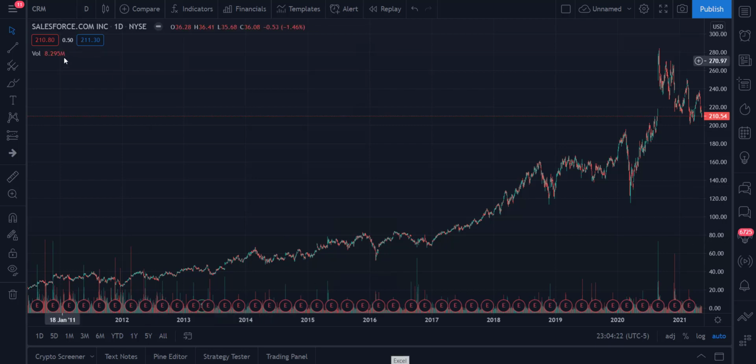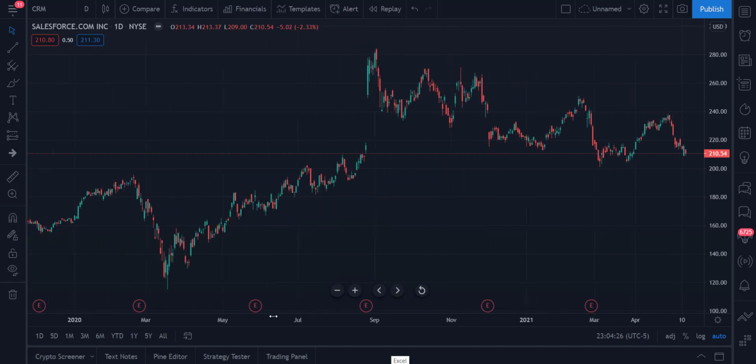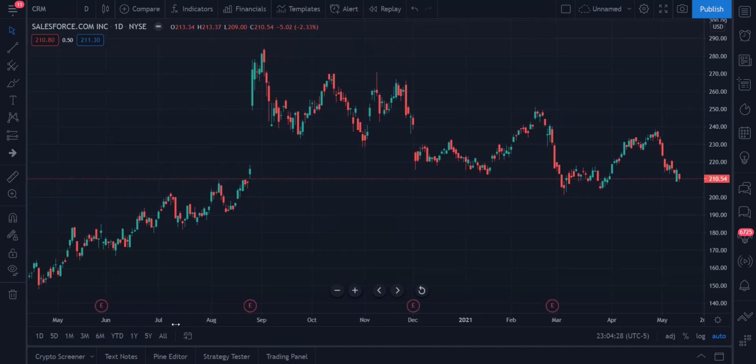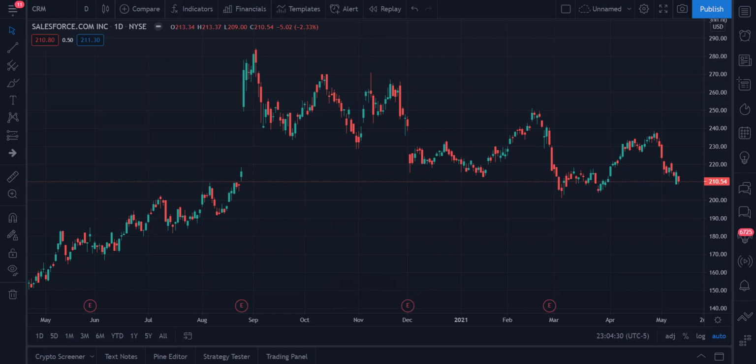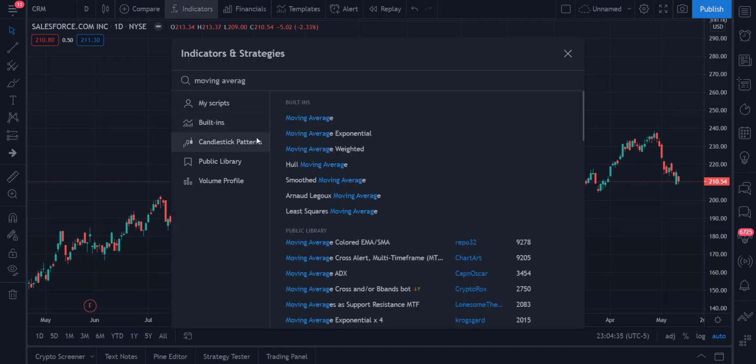So let's get rid of this volume and go back to kind of a 1 year mark, and we're gonna analyze this from here using our normal process. So let's start off with the moving average. Just gonna get three of those up there.